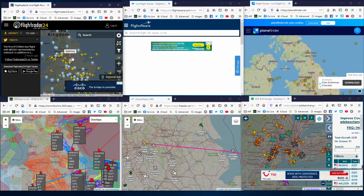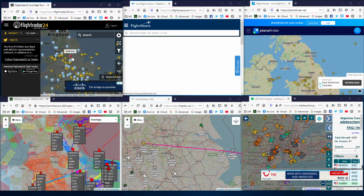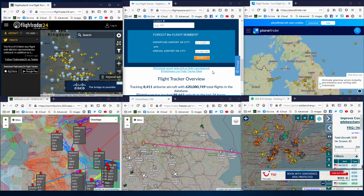They also have quite good ground coverage. They actively send out receivers and fund them for remote areas of the world where they need tracking services.